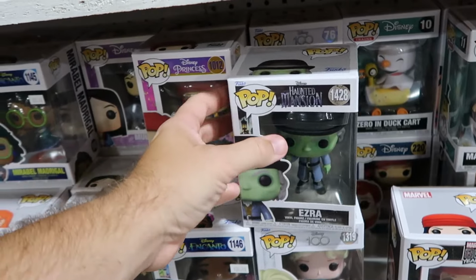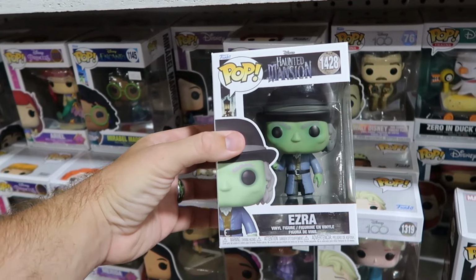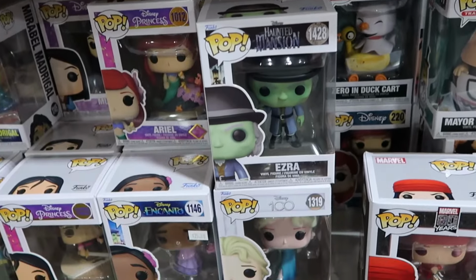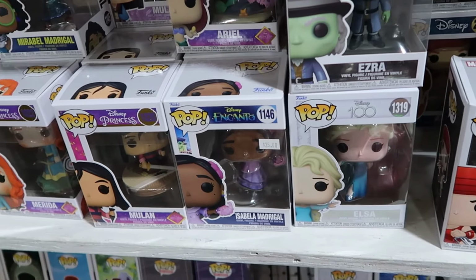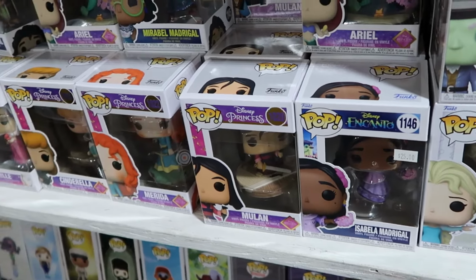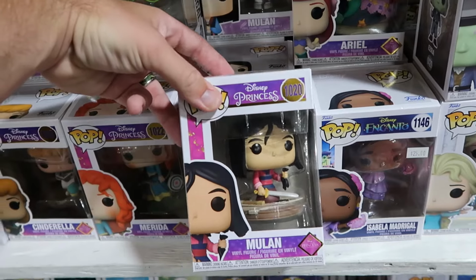Of course, we definitely have to check out some of the Disney ones. Here's some Haunted Mansion characters. They have Ezra from Haunted Mansion, $20 for that. They have a Disney 100 one of Elsa. Let's see what other type of characters we can find. They have Isabelle from Encanto. Over here is a very sparkly one. They have Mulan. I like the gold tone on the writing there.